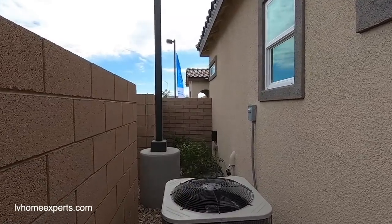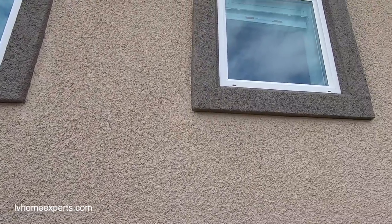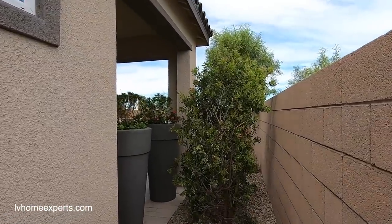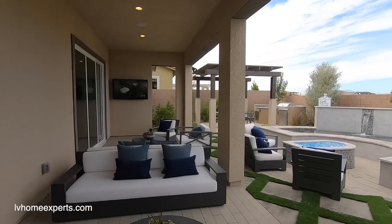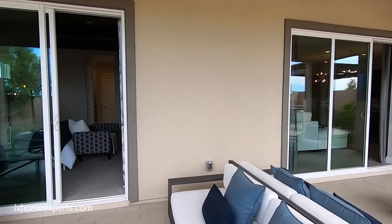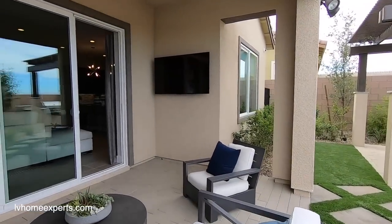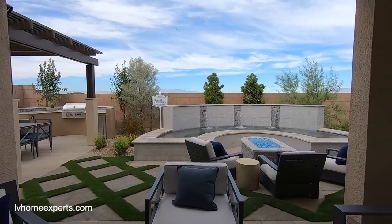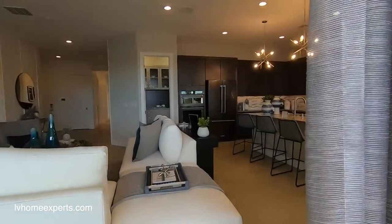So you've got your air conditioner condenser here, okay? So you got your wood eaves. I prefer stucco, but that's just more of a personal preference. Right here is for your master. I love how they did the backyard though. As small as the backyard is, it's very inviting. It feels like it's part of the house.